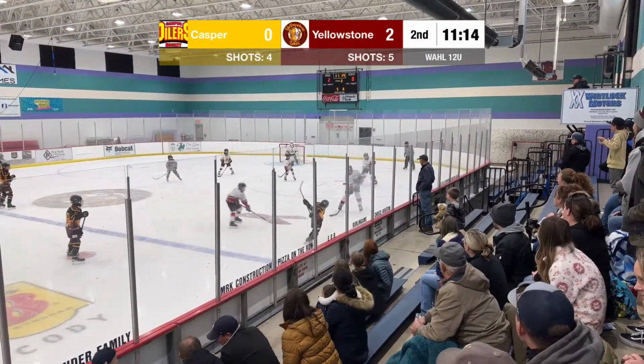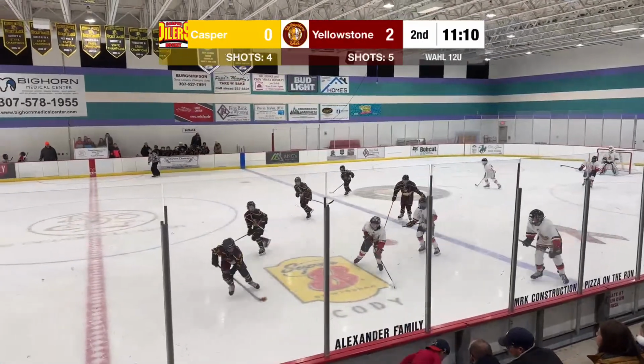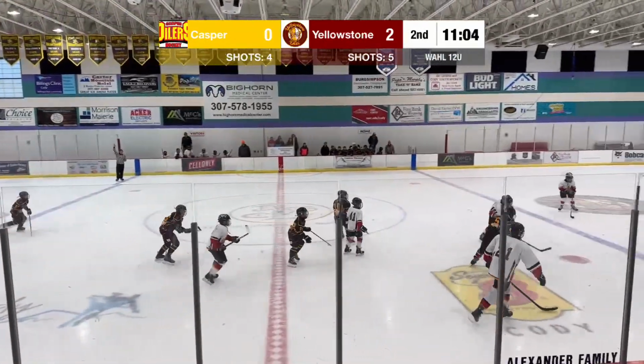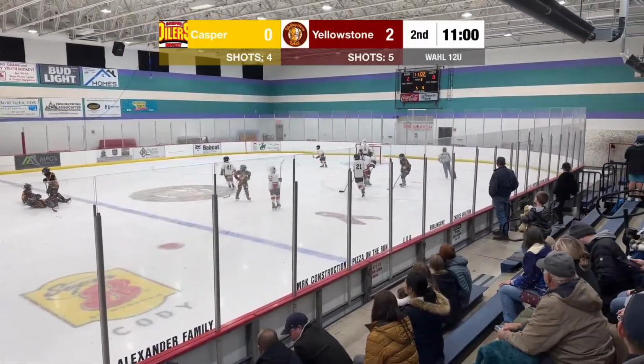Kade Gibson. He'll take a slap shot. Doesn't get much on that one. That's intercepted easily by Casper. Tanner White trying to dig that one out. It gets dumped in. It's going to go for an icing, though, against Yellowstone.